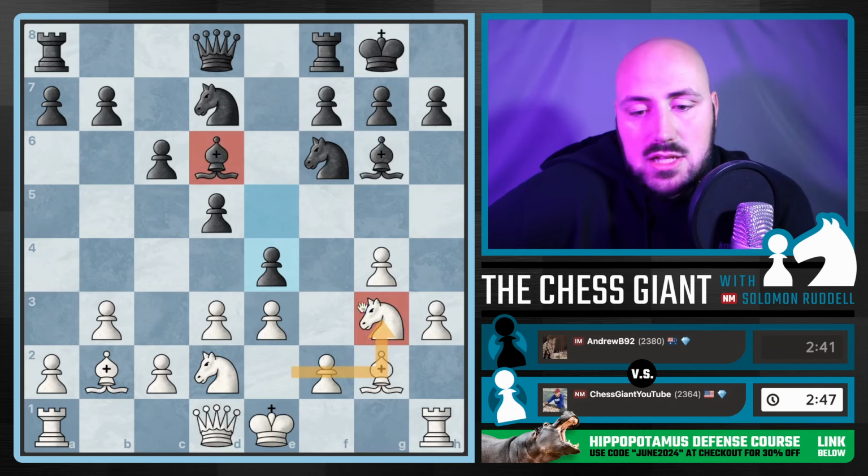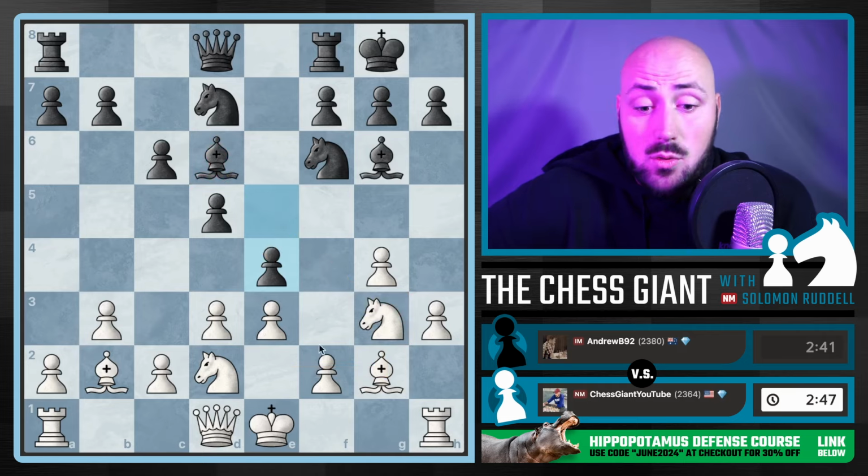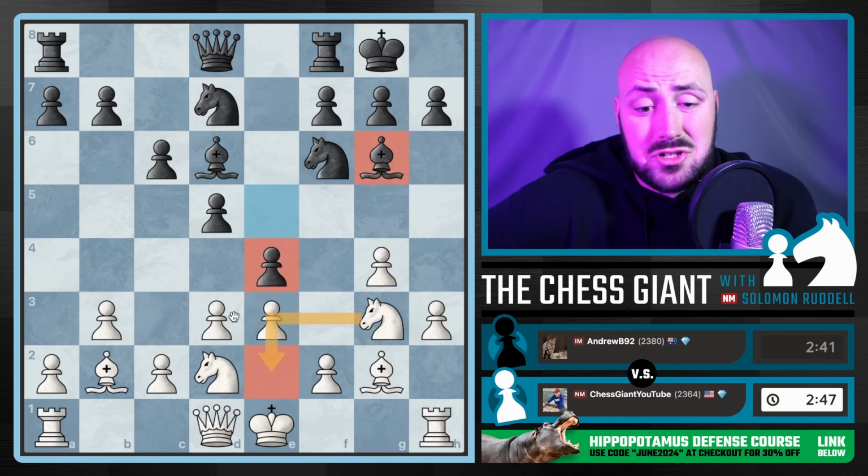And of course, it's a speed chess game, and I've only used 13 seconds in the first 11 moves, so I haven't thought too much. But I would say in a longer format, I'd probably be a little bit worried about e4 just because the bishop's attacking my knight. It's not really a great idea for white to just start running away because there's a ton of pressure on d3.